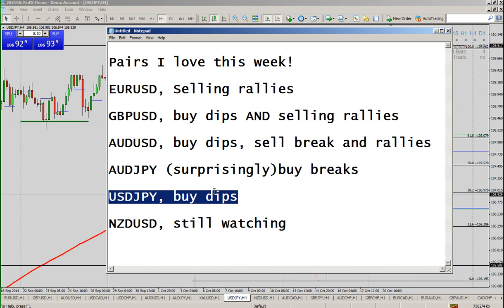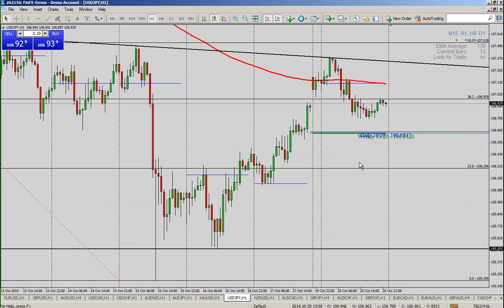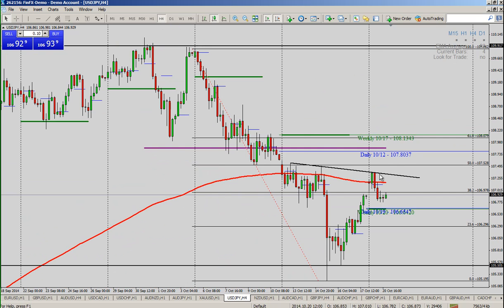So yes, absolutely buying dips on dollar yen, or worst case scenario, we could just buy the break, which is this head and shoulders right here, about 107.30, 107.40 area. And we're going to take that one on up from there. So absolutely, be ready for that. Dollar yen's going to be a big one, and I think we need to jump right into that one.